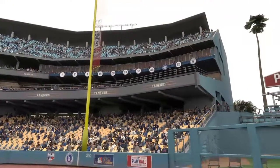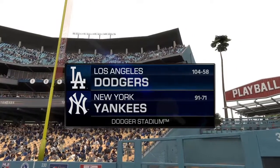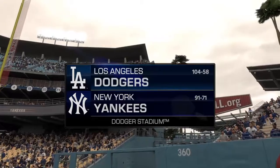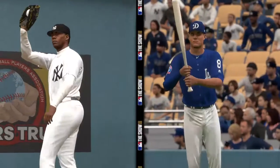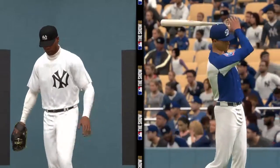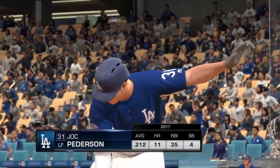We are under the bright lights tonight as MLB Network welcomes you to this presentation of Major League Baseball. Ought to be a good one here between the LA Dodgers and the New York Yankees. Going to be an interesting contrast in styles in this one as one of baseball's hardest throwers goes head-to-head with a top finesse arm. Next, standing in, Jock Peterson.